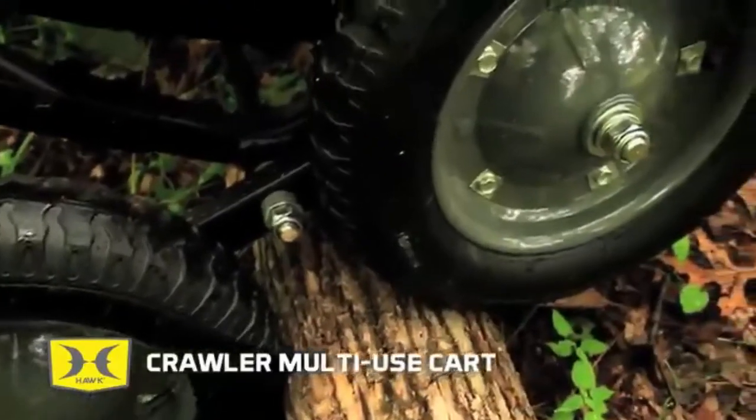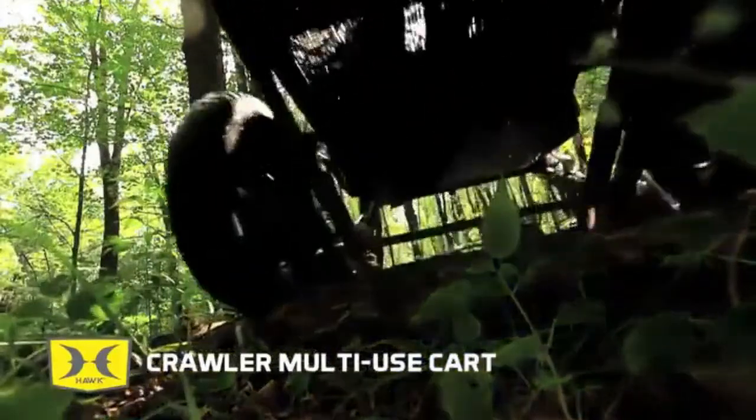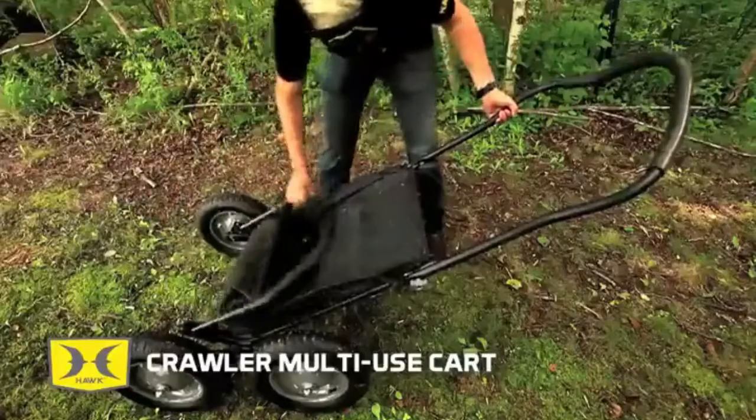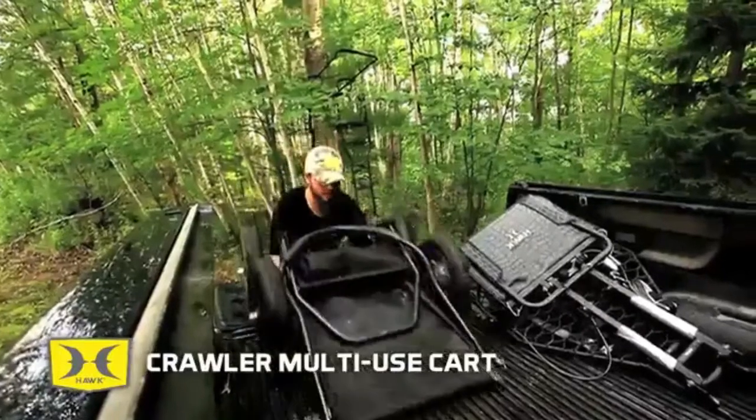Never worry about another flat tire in the field again. The Crawler all-terrain tires are filled with microcellular polyurethane foam to stay leak-free and never go flat. The Crawler conveniently folds down to a compact size that's easy to manage, store, and transport.